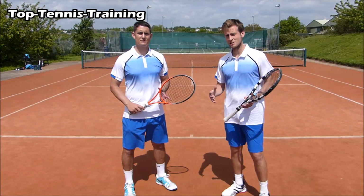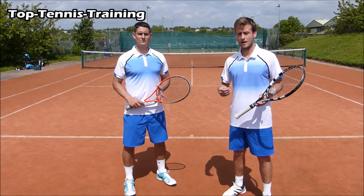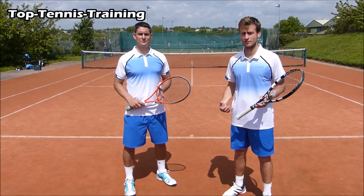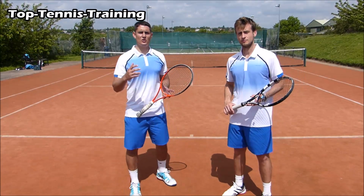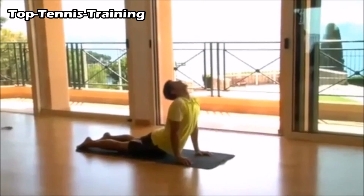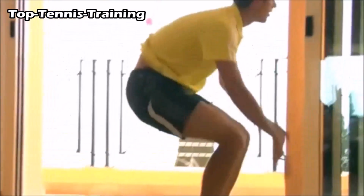Another reason is his flexibility. So he's able to get into those wide positions during the shot and also after the shot to balance and recover effectively. Now this is due in part to his yoga. He does his yoga almost every day. So I try to do daily at least one time.